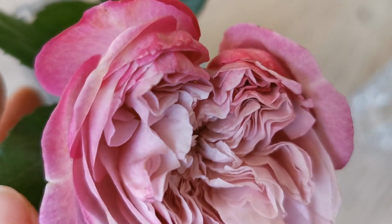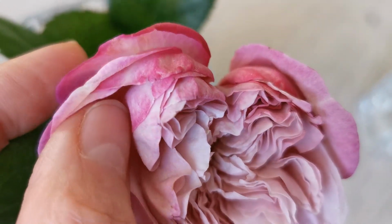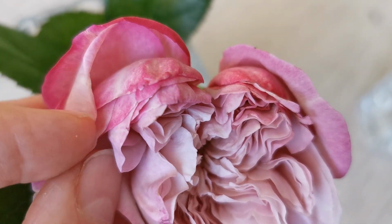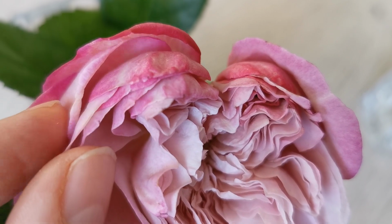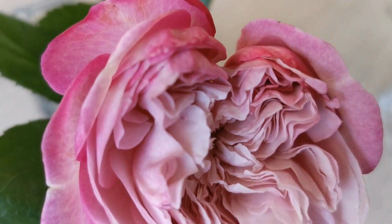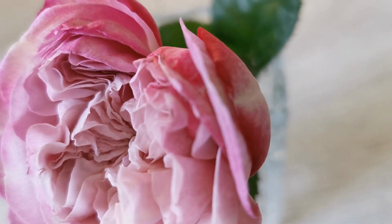Yes, so they are, even in Japan, considered very special. Actually, at the flower shop, one flower costs like $10 for one single flower, so they are really expensive.